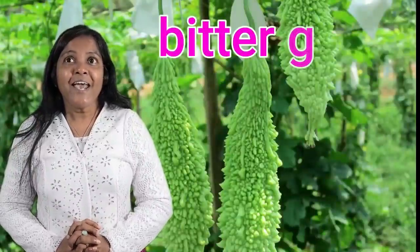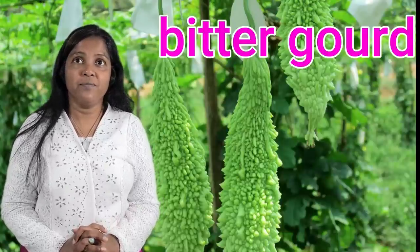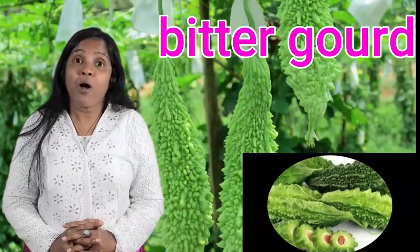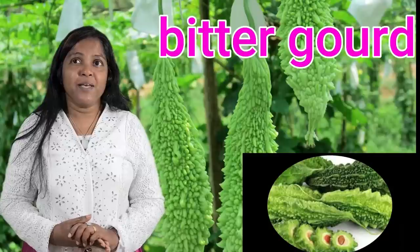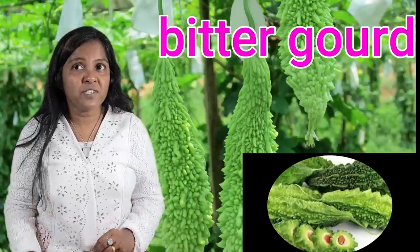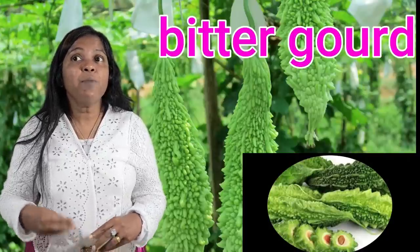Bitter gourd. It's finely grown in South Asian countries. It is a vegetable hailing from the family of gourd. It is also called bitter melon. It's oblong shape and dull or bright green in color with ridges all over the body. Inside we can see white, soft flesh filled with oval-shaped seeds that are crisp and light. It's grown on vines.